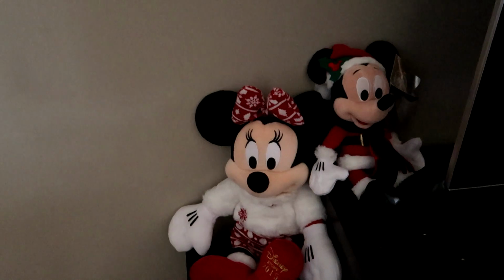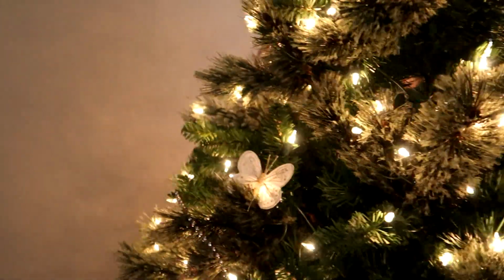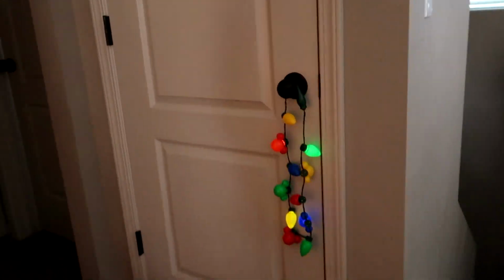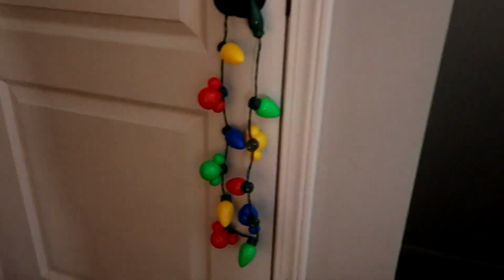But of course they're Mickey and Minnie. Didn't know where to put them. Our beautiful tree. What did I catch you snacking on? We got these from the Merry Christmas party last year, Mickey's Very Merry Christmas Party.